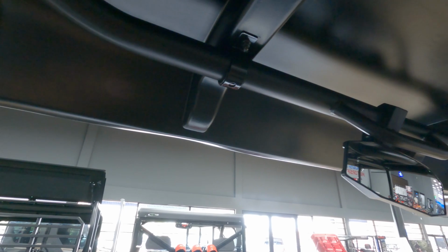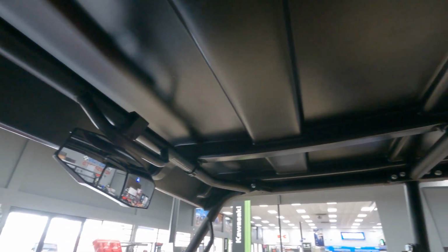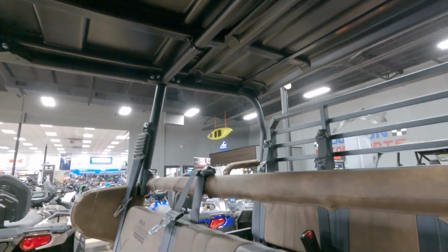My favorite feature is the 3 to 6 passenger transcab conversion Kawasaki is famous for. It's just really nice to have that versatility to run around recreationally with the family with 6 seats, or if you're doing work on the ranch, break it down into 3 seats, so that you have that extra payload capacity and more room to throw a pallet in the back and go haul stuff around.